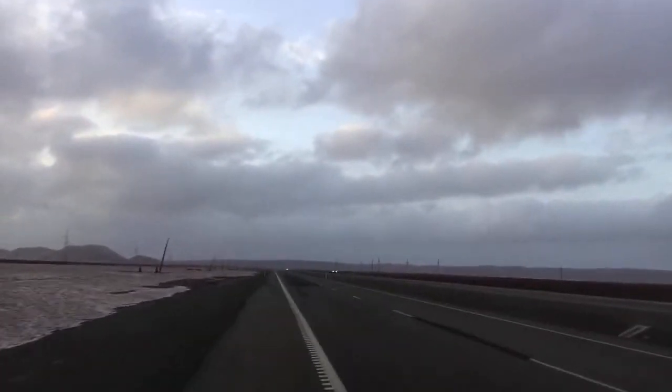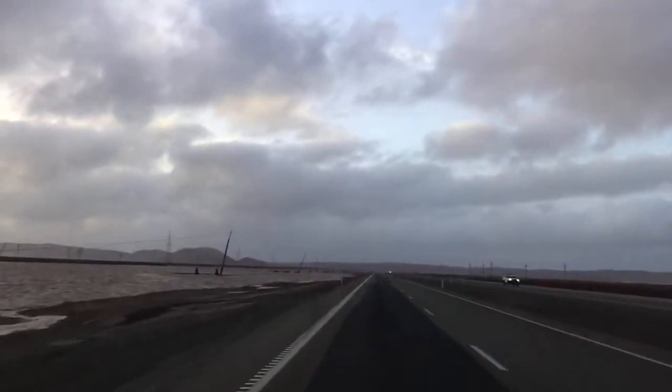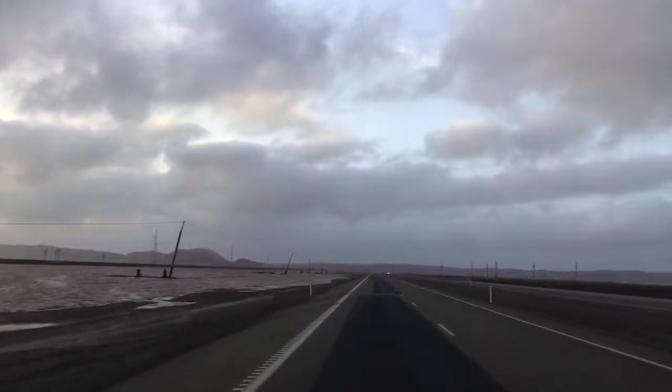How far's Dampier, I reckon? Yeah, give it a crack. Right, we're going to give Dampier a crack, eh? We'll give it a crack, we'll see how we go.